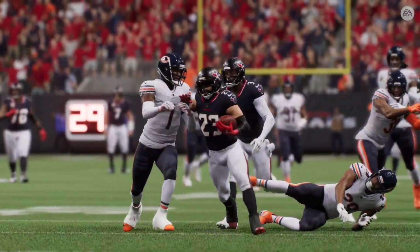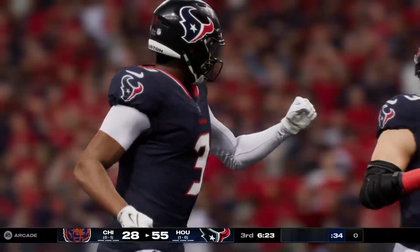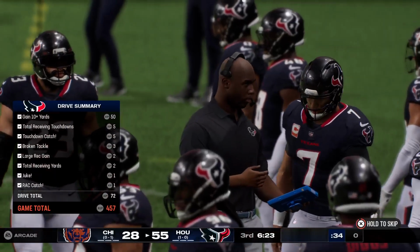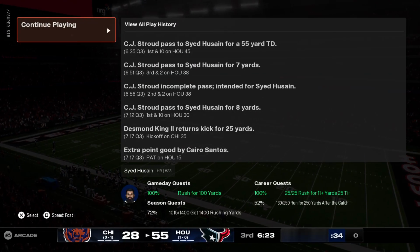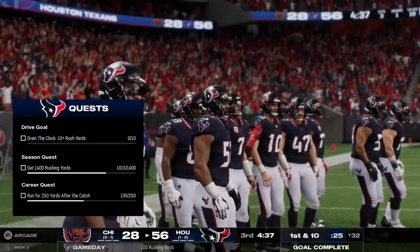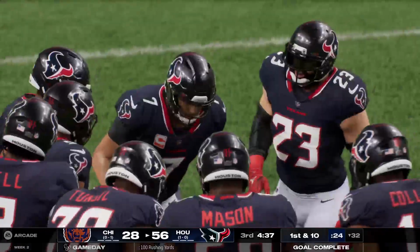Good throw there, and I don't want to blow it too out of proportion, but he looks a lot more comfortable in his second season. You can tell he put the work in the offseason, and what I mean by that is... There again is the running back as he trots onto the field. I guess it kind of goes without saying.